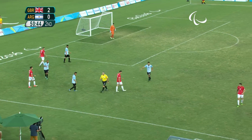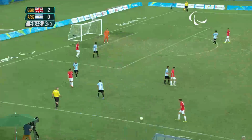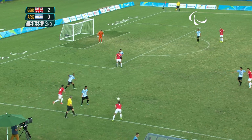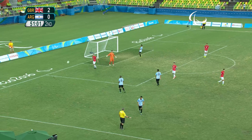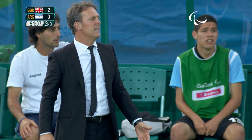Well, the 2nd goal has clearly given the British coaching staff a little more comfort. They were talking about a top 5 finish when they arrived in Rio. The referee has blown the whistle. This is not going to count. He'd blown the whistle, I think, for the throw-in to go Argentina's way instead.